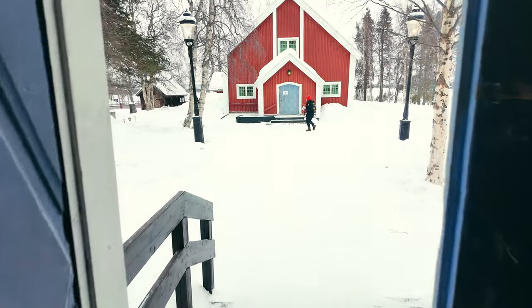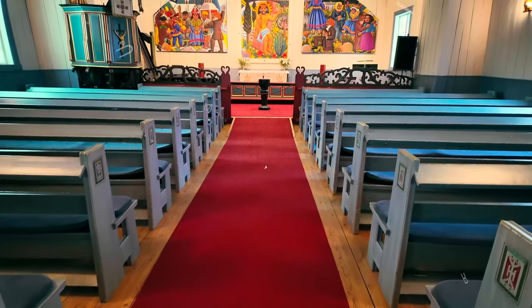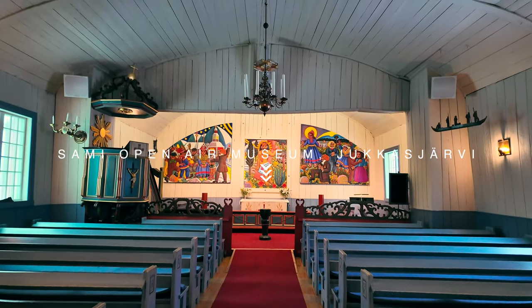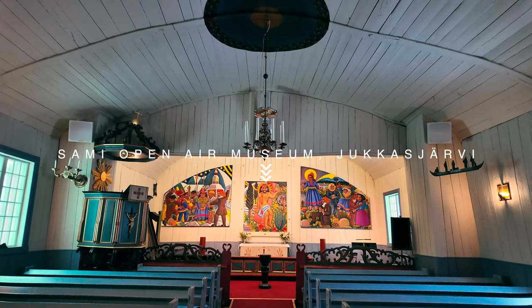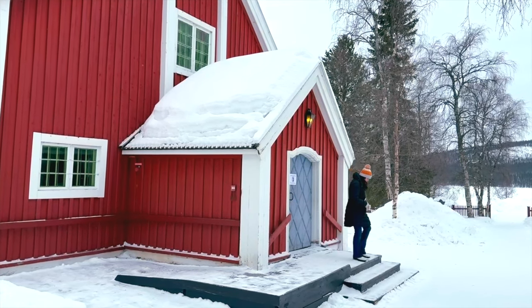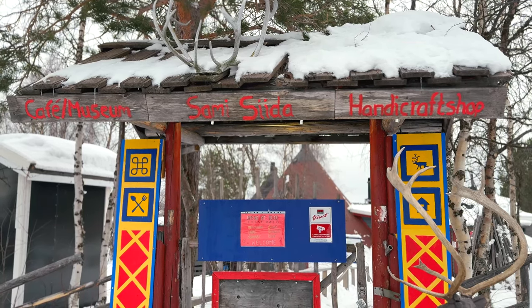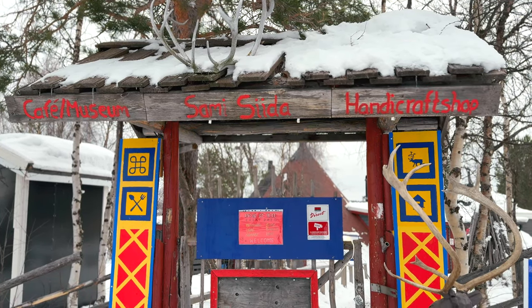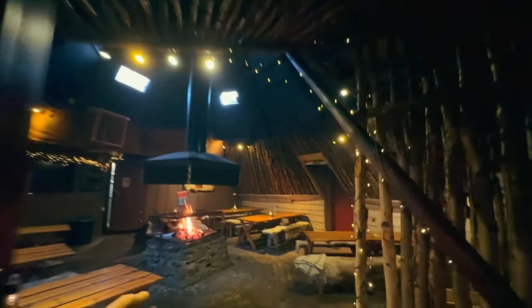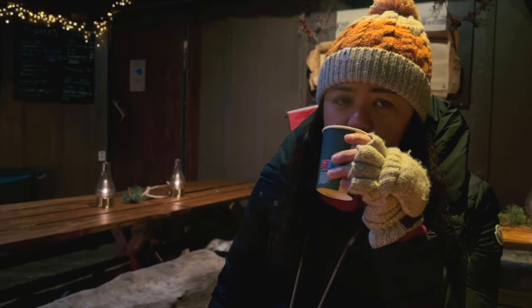Our last adventure involved visiting the Sami Open Air Museum in Jukkasjärvi and marveling at their beautiful little chapel. And of course, we just had to, so we enjoyed another lovely cup of coffee in their cozy cafe.